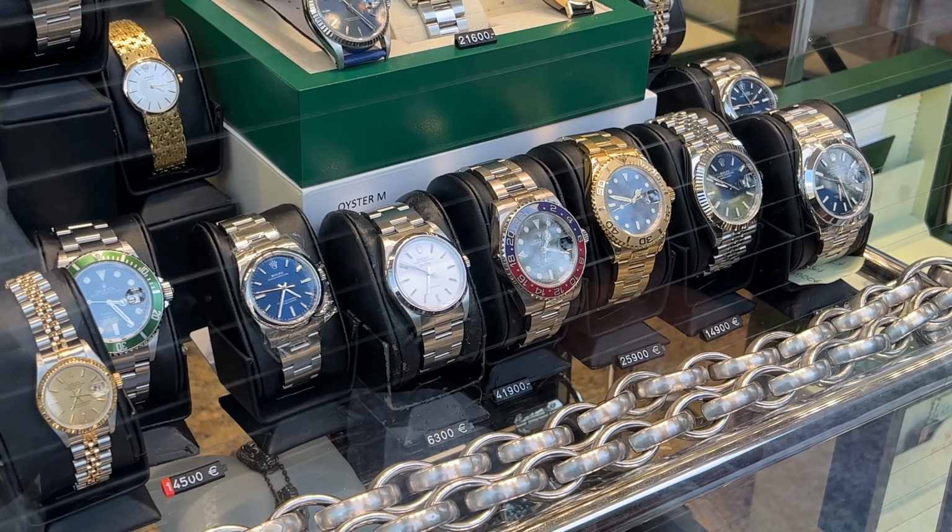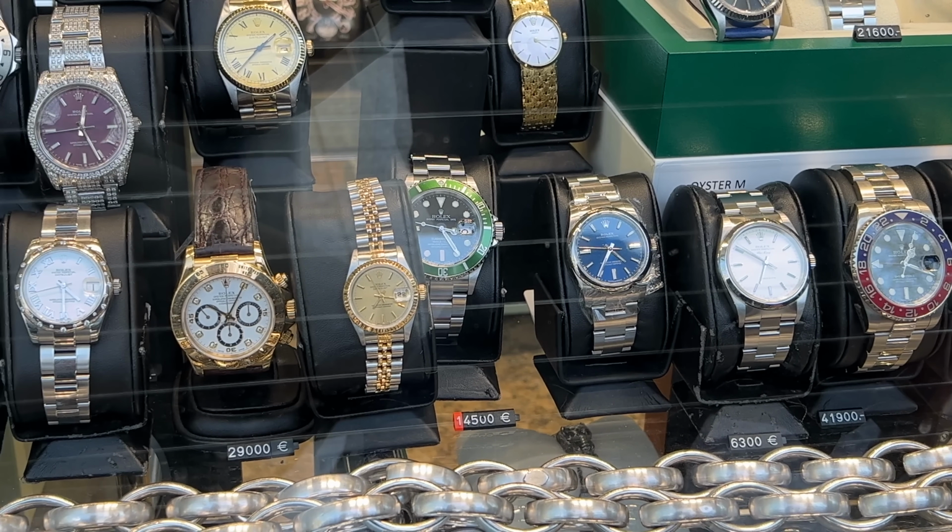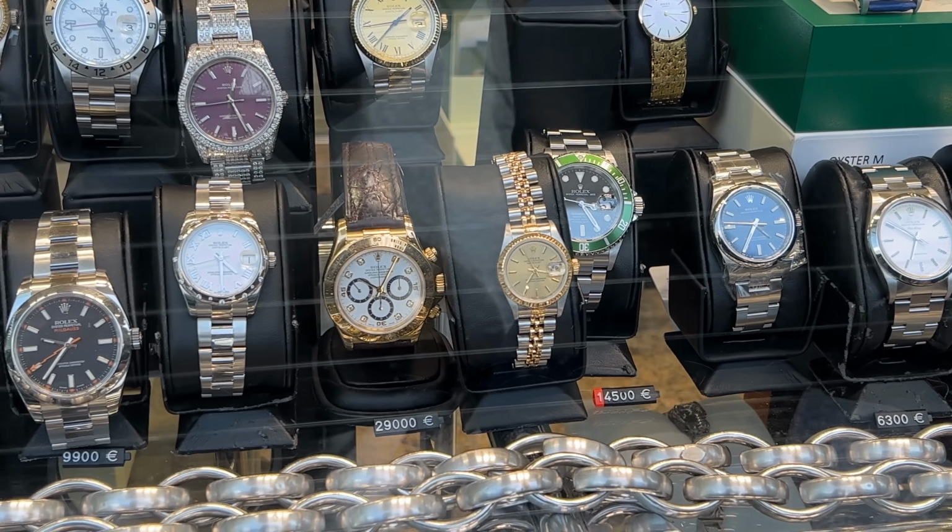One of the highlights here is this vintage Kermit for €14,500. I am not an expert for vintage watches, but with a price not too far off the current retail price, this offer seems quite reasonable for such a rare piece.